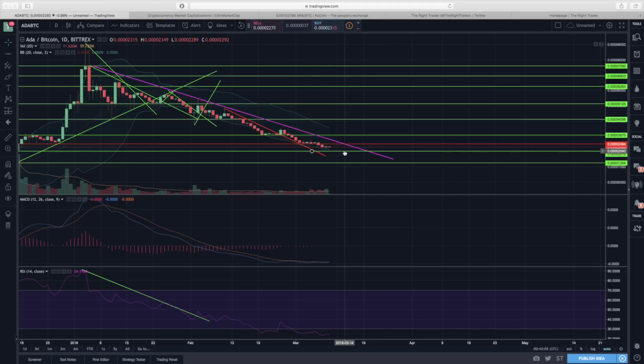We're just going to have to wait for confirmation for this one, because the indicators are very flat, and that tells me that we're probably going to see more consolidation until we reach the pink downtrend line, and that's going to be the level to really tell us if we're ready to move back up or not.